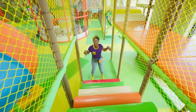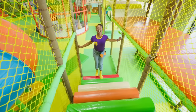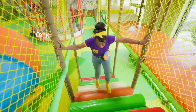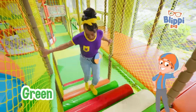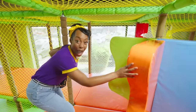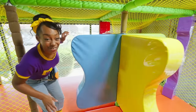Whoa, check out these jungle steps. I'm gonna step on them one at a time. Red and green and beige and orange, one of Blippi's favorite colors. And green and red and beige. Oh, all the way up. Wow, look at this. So colorful.